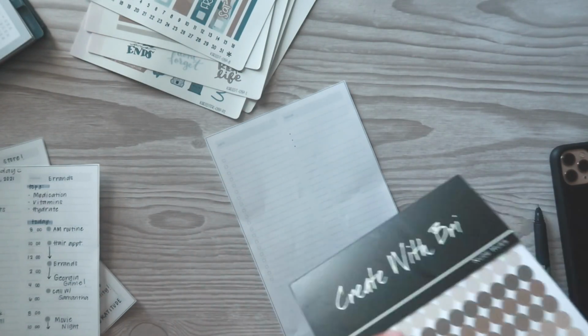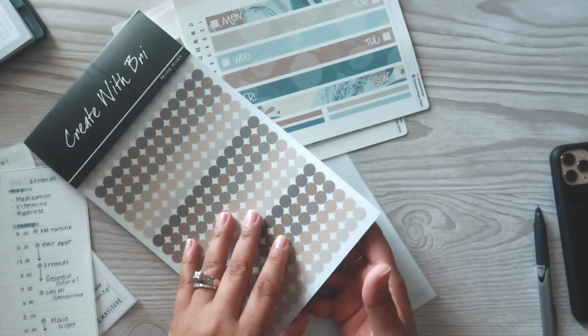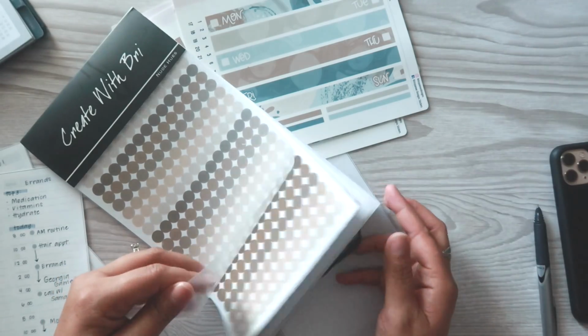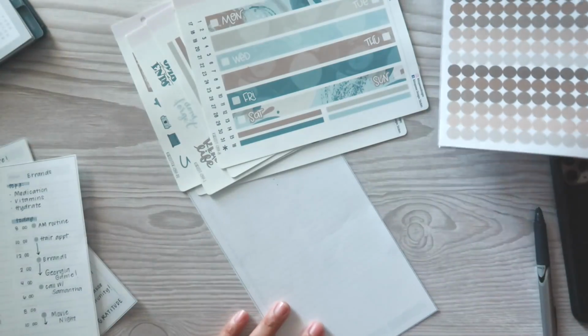I'm also going to use some stickers just because the color scheme matches very well. These stickers from Create with Bree. She has this amazing sticker pad that is full of nothing but neutral stickers. I have a whole video from a few weeks back that goes over this book more in detail, but it is just super fun to use.